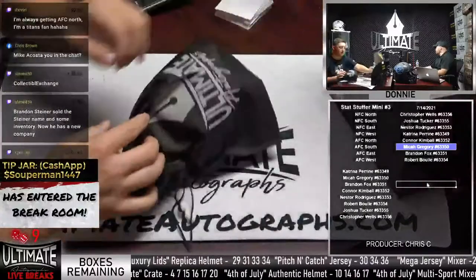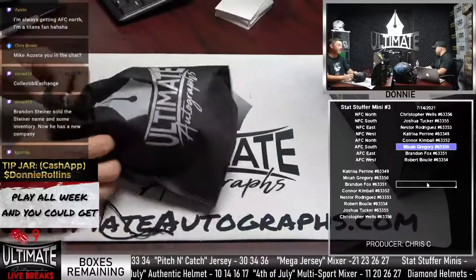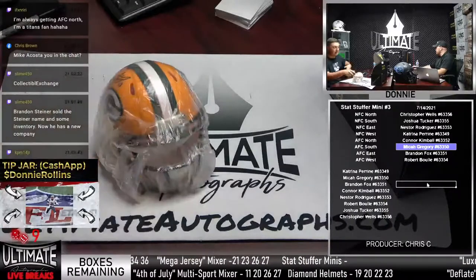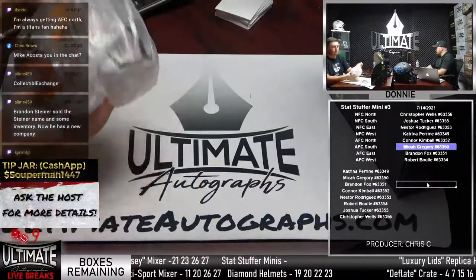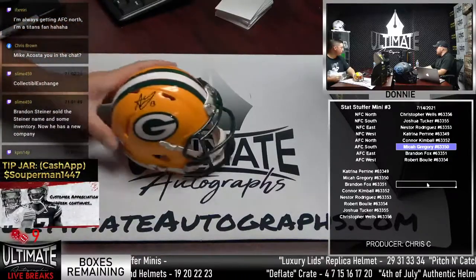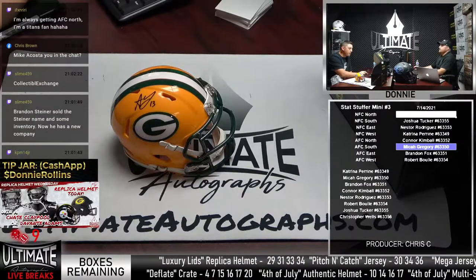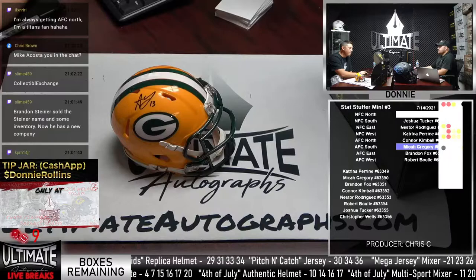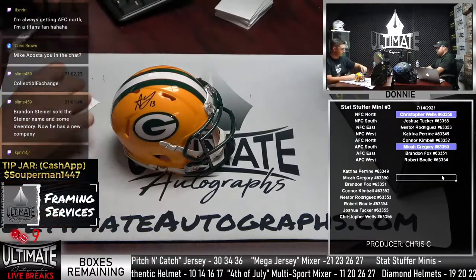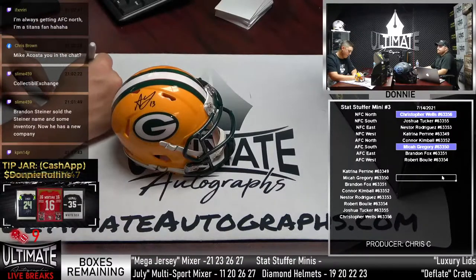Here we go. Connor Kimball says, I'm always getting the AFC North. I'm a Titans fan. And we have this Dutch auction for tonight, slowly lowering in price. Next hit is a Green Bay Packer mini, and it's Alan Lazard. Who's got the North? Chris Wells in the North. An NFC North hit. Christopher Wells takes the Alan Lazard, slot receiver, second receiver for the Packers.